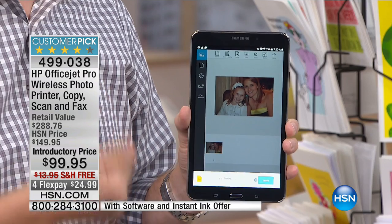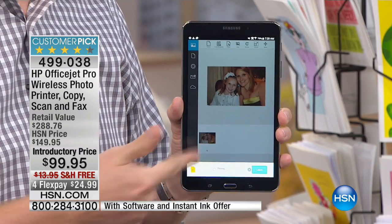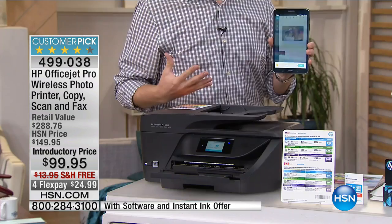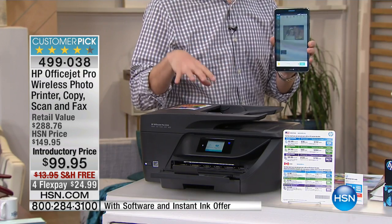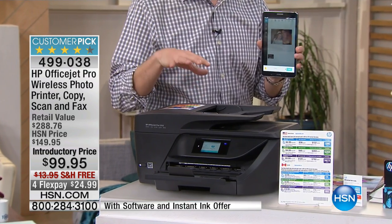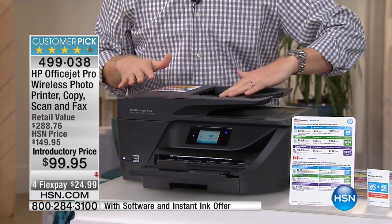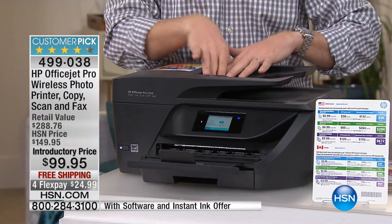Whether it's a tablet, a cell phone, or a computer, it gives me that option to wirelessly print to my HP printer. That's convenience that I've never had before. And that's available because it's the Officejet series. Now, the cool thing about having the Officejet is while that prints off, I have the bigger tray that's on here. So if I need to fax, I can do that.